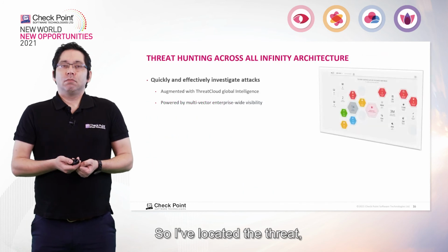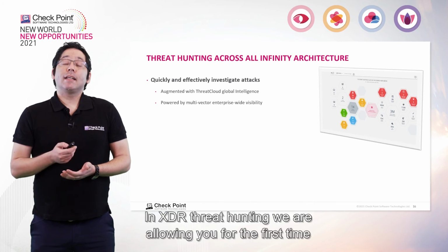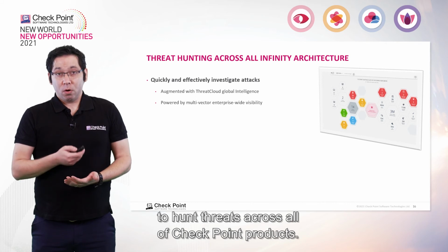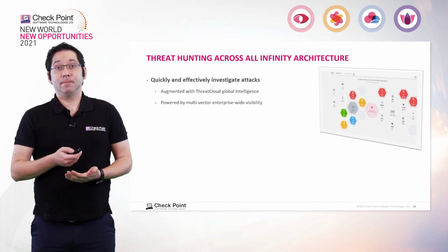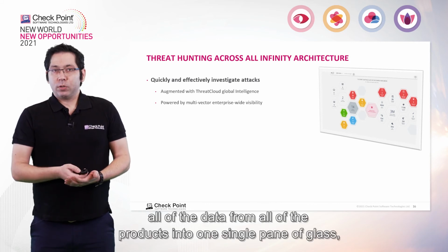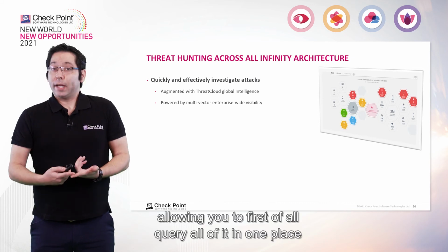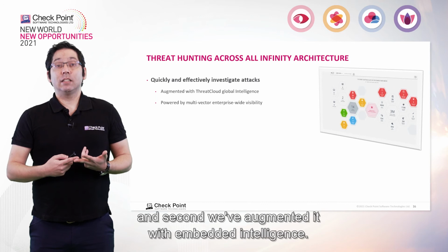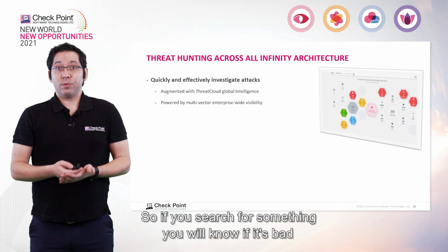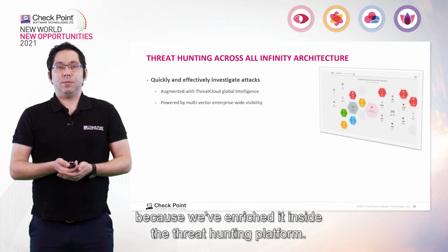So I've located the threat, I've analyzed the IOCs, and now I want to go deep. In XDR threat hunting, we are allowing you for the first time to hunt threats across all of Checkpoint products. That means we've aggregated and correlated all of the data from all of the products into one single pane of glass, allowing you to, first of all, query all of it in one place, and second, we've augmented it with embedded intelligence. So if you search for something, you will know if it's bad because we've enriched it inside the threat hunting platform.